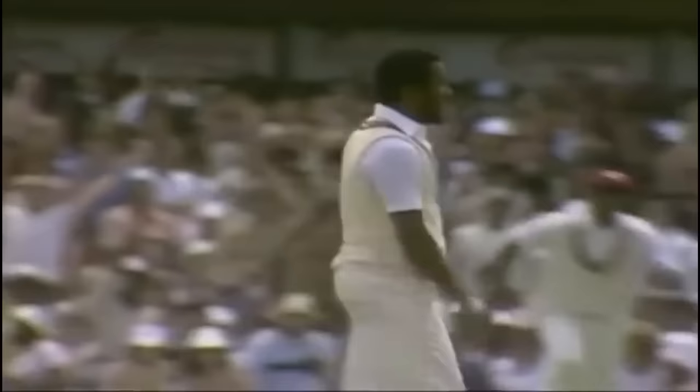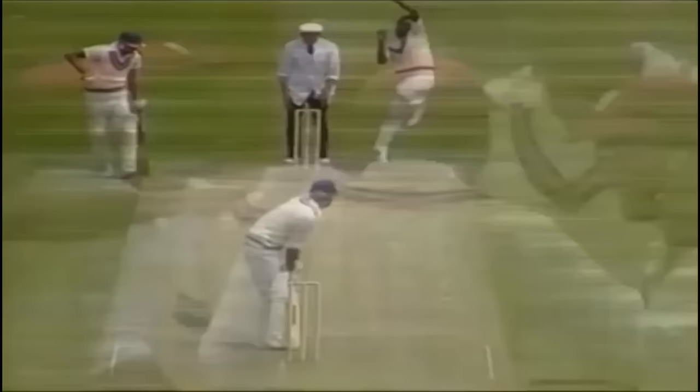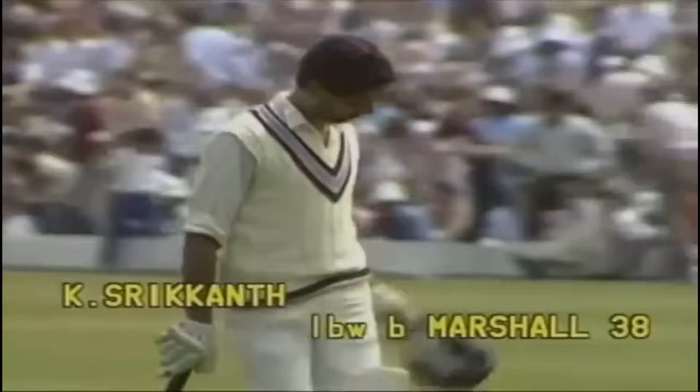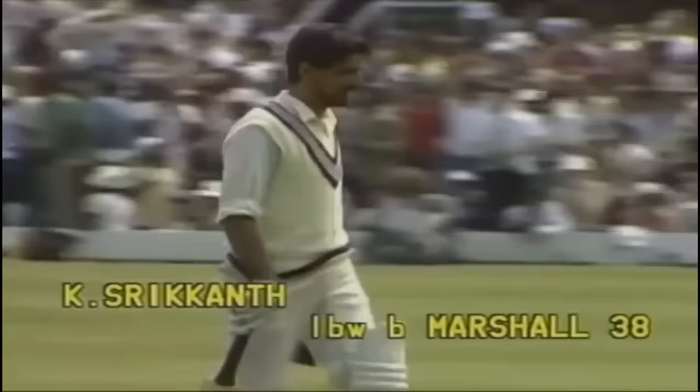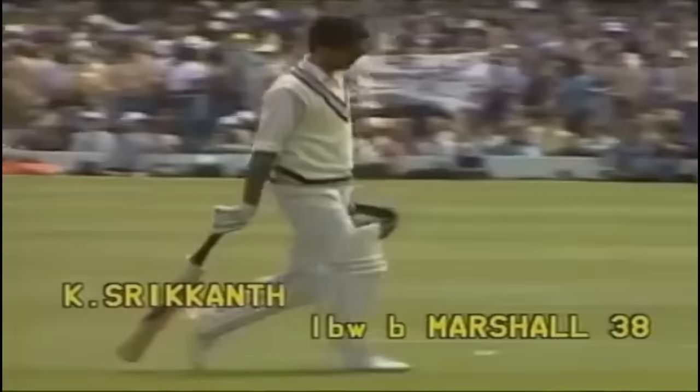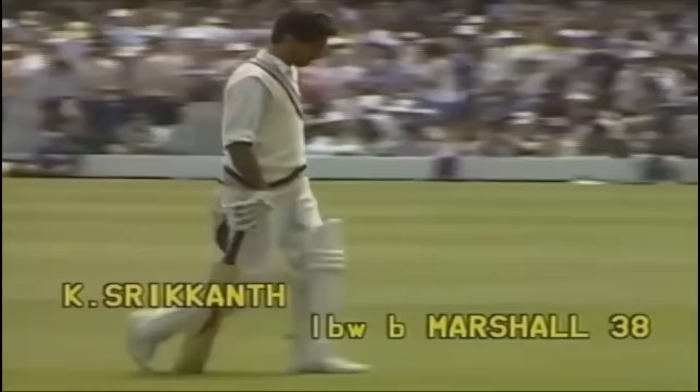It's out. Marshall eventually fires one straight, wicket to wicket, and catches Srikant playing across the line. Enterprising innings. India would have loved it to have lasted longer. Eventually undone by his own enterprise, I'm afraid. LBW, Marshall, for 38, and India are now 59 for 2 in the 19th over.